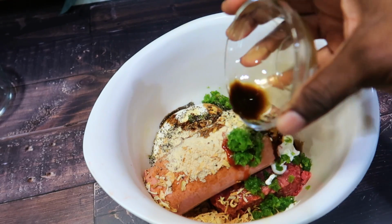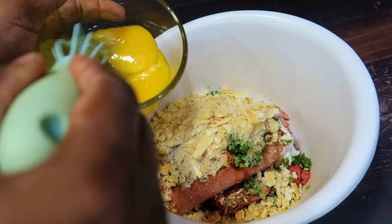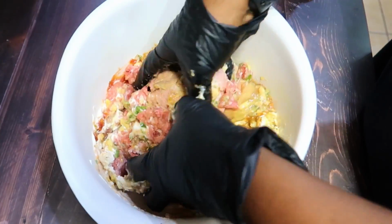This glass bowl right here I got from Dollar Tree, and it comes 4 in a pack. You can go to Dollar Tree, get you some of these glass bowls. They are really good when you're trying to separate out your ingredients. 4 in a pack, $1.25. You cannot beat that price.